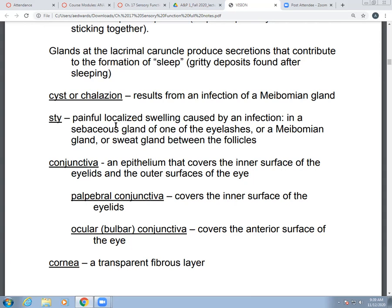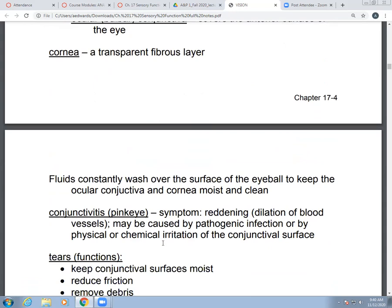Okay, conjunctiva, this is epithelium that covers the inner surface of your eyelids, as well as the outer surface of your eye. If that gets inflamed, we call that conjunctivitis, right? So palpebral conjunctiva is going to cover the inner surface of your eyelids, and the ocular or bulbar conjunctiva covers the anterior surface of your eye, okay? Now the cornea of your eye is considered transparent and fibrous. And fluids are going to continuously wash over the surface of your eyeball. And it helps keep the ocular conjunctiva and the cornea clean and moist.